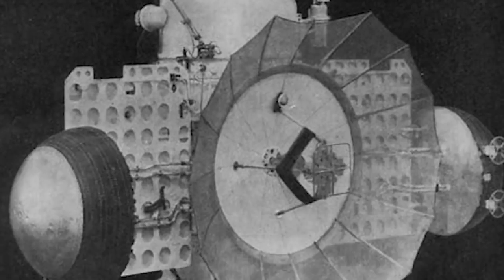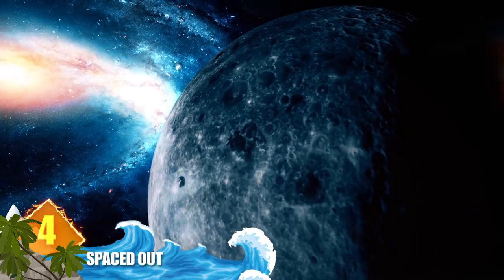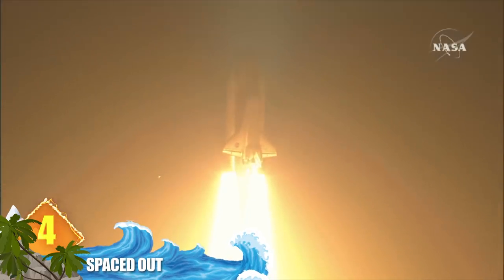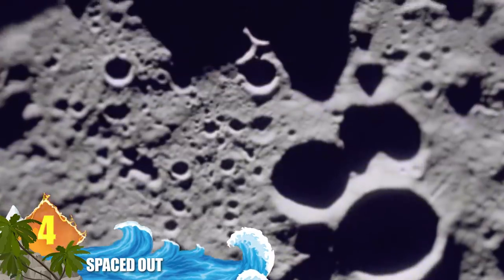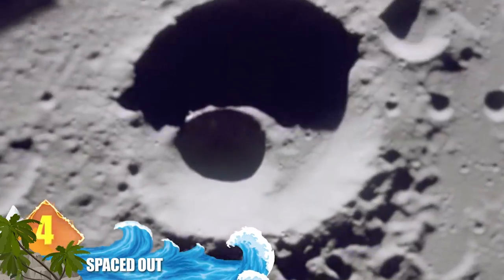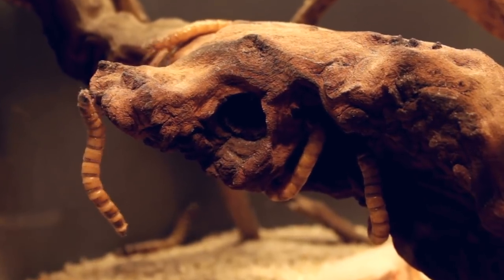Number 4. Spaced out. Would you have guessed that some of the first Earthlings to reach the moon were tortoises? In 1968, the Soviet Union launched an unmanned spaceship named Zond 5. That vehicle became the second vehicle to reach the moon and circle about it. Along with the reptiles, other life forms including flies and mealworms went along for the ride.